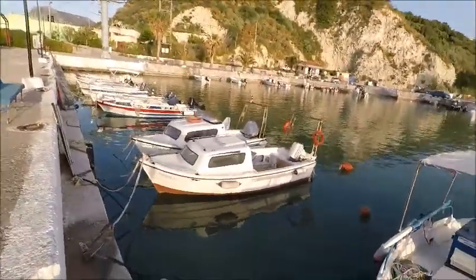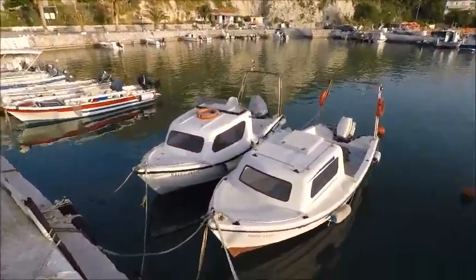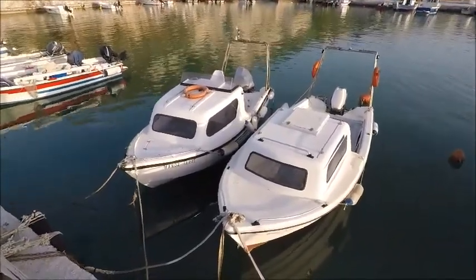Now these two never seem to go out. Epiny again and Manos again. And these two never seem to go anywhere. I don't know why. They look like a married couple.